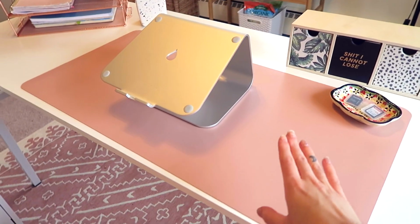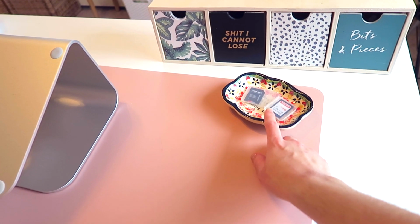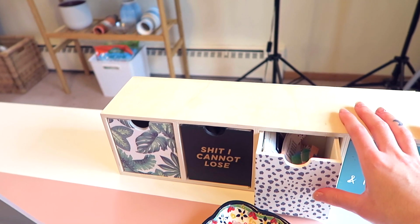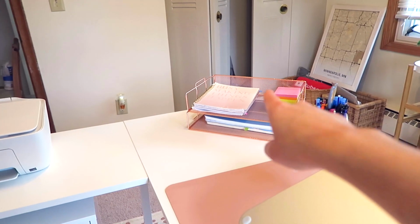Actually, sidetrack before we do that real quick. I worked here last night to finish my OnlyFans tips video, so definitely go watch that if you missed it. I keep my SD cards in this cute little bowl. I love this. This is from Typo, and I just keep memory cards, flash drives, we have post-it notes, and then tiny camera stuff. That's actually a plant pot, but I keep pens in there. I'm so happy I got this.